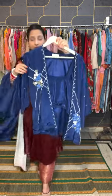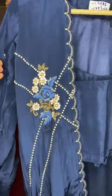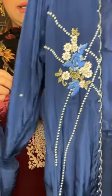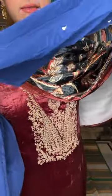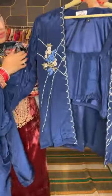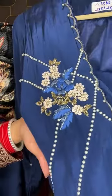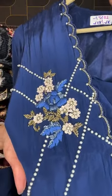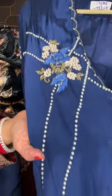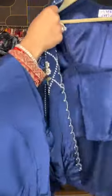And the closer look to the work on the jacket, you see it right here. This is how the work on the jacket comes out to be. The sleeve has some highlight of sequin. That's how the jacket is. Closer look to the work on the jacket, you see there is thread work, there is some French knot embroidery, there is some highlight of sequin, some pearl. Very beautifully done and comes out so well. So there we go. And that's the jacket.